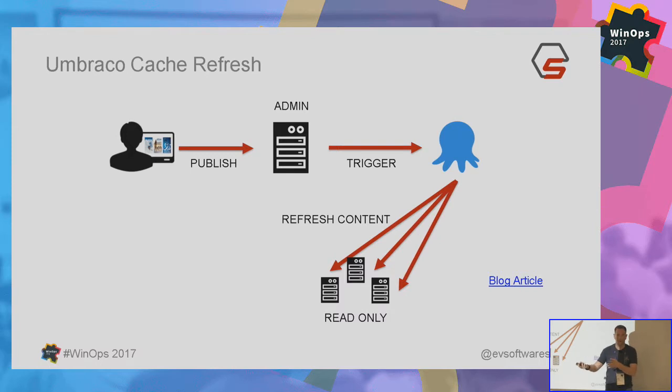Now, this is a problem that has been solved in 7.3 and onwards. It's got a lot smarter, but it was certainly a scenario that we had to handle. So, well, it's only 2 on Umbraco, but there is a blog article detailing exactly what was going on there.